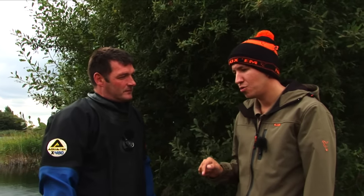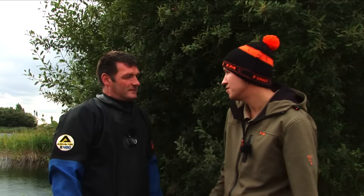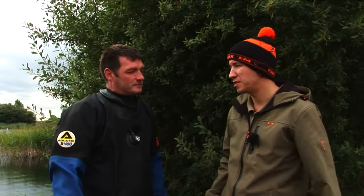The low light, probably, I don't really know. There isn't really a low light as such. You know, the silt was maybe a bit softer. I was getting a really good donk, and I presumed the lake bed to be harder than what it was.